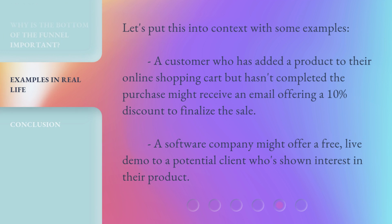Let's put this into context with some examples. A customer who has added a product to their online shopping cart but hasn't completed the purchase might receive an email offering a 10% discount to finalize the sale. A software company might offer a free, live demo to a potential client who's shown interest in their product.